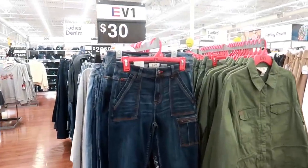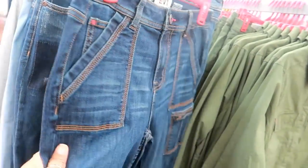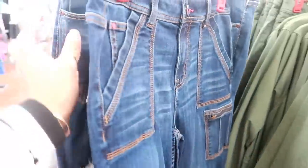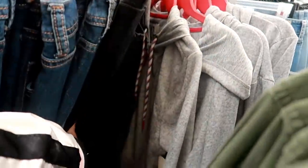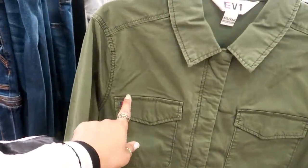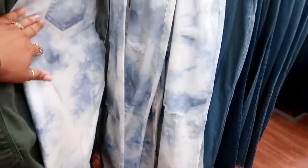She also has some jeans over here. They say 28. It says power stretch. Okay, she has the cute little pockets. It's almost like cargo style. And you have these with the patches and the distress. Let's see what they go up to. Right now I'm seeing a 14. Not sure if she has any more. And then she has this right here. It has the E on the front for 30. You can get those pants to match, or the jeans, just like that dress that we just saw.